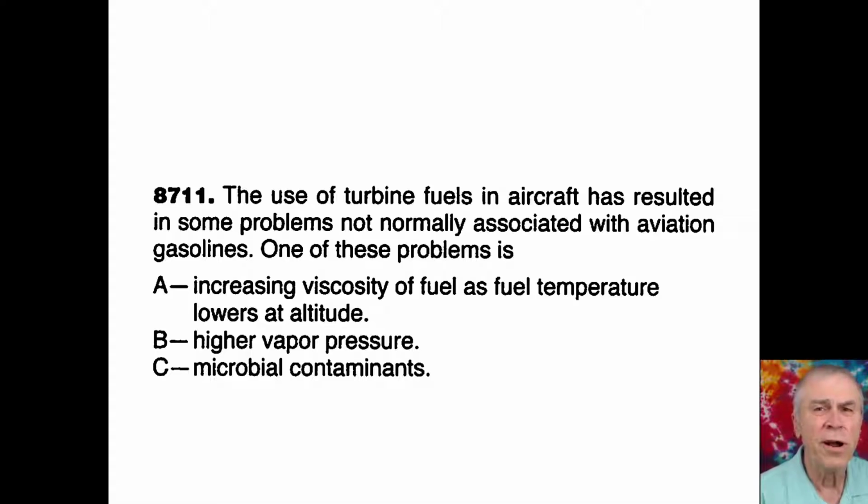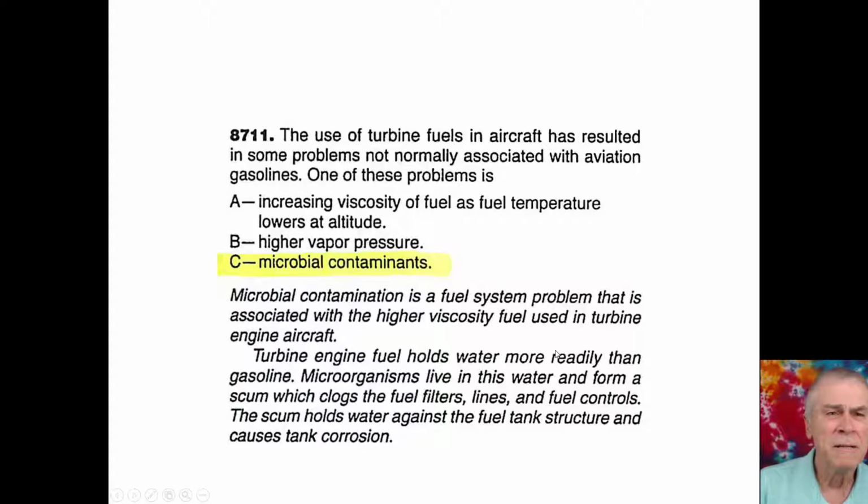The use of turbine fuels in aircraft has resulted in some problems not normally associated with aviation gasoline. One of these problems is: A, increasing viscosity of fuel as fuel temperature lowers at altitude, B, higher vapor pressure, or C, microbial contaminants. Okay. Well, we've been talking about the microbial contamination, and that's mostly with turbine fuels. I know sometimes it blends together, and one kind of looks like it might work also, but we didn't talk about the viscosity actually changing at temperature or altitude. So basically, microbial contaminants, C. Final answer.